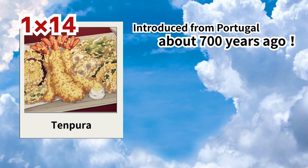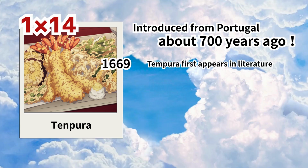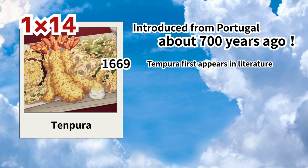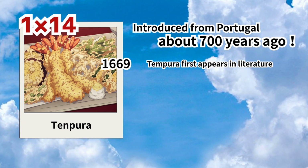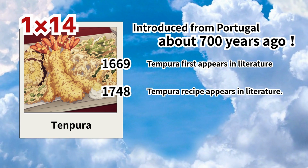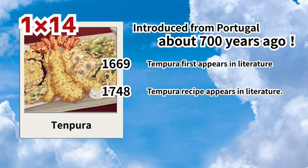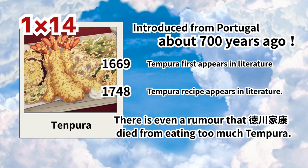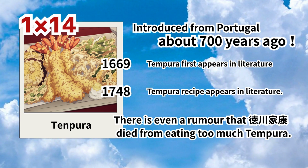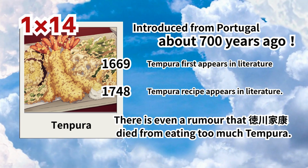It's believed that tempura was introduced to Japan from Portugal around the same time as firearms, prior to the country's period of isolation. At first, it was something only the nobility could enjoy, as cooking oil was considered a luxury. However, by around 1600, tempura had become such a familiar part of the Japanese diet that even ordinary people were enjoying it. Historical records from that era still mention tempura. Interestingly, there's a rumor that Tokugawa Ieyasu, the first shogun of the Edo period, who unified Japan and helped maintain peace for over 250 years, may have died after eating too much of it.